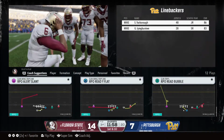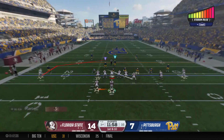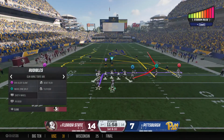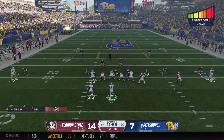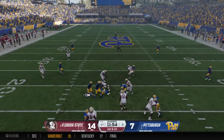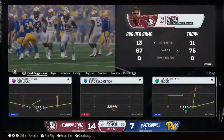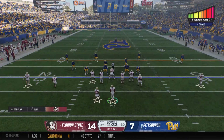And the Seminoles offense comes back on the field. An effective running game is why they're on top. Let's see if the defense can find a way to stop that. They get the second half started with a running play. They try the middle, but gain nothing on that play. That play was perfectly defended.